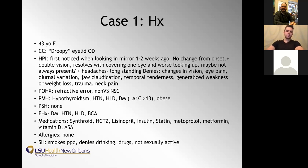She denied changes in vision, eye pain, diurnal variation, jaw claudication, temporal tenderness, generalized weakness, weight loss, trauma, or neck pain. No real past ocular history other than needing glasses. She has hypothyroidism and vasculopathic risk factors: hypertension, hyperlipidemia, A1C of 13, obese. She had no surgical history, family history was significant for breast cancer and those other conditions. Medications are relevant to those conditions. She smokes a pack a day of cigarettes and is not sexually active.